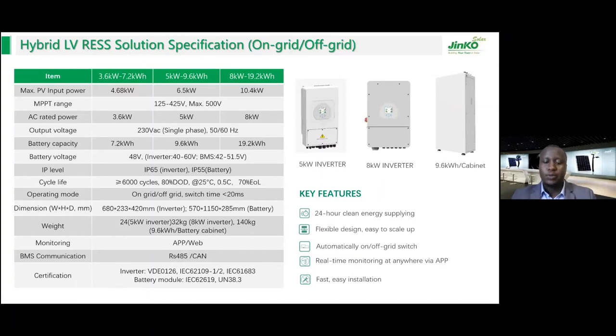With the solutions, that means this will be easy to install because these are more of a plug and play. And what is also interesting is the switching time between the off-grid and the on-grid mode: we have a switching time of less than 20 milliseconds. In terms of monitoring as well, we have a separate monitoring platform, either web or using an app. And this is the single phase solution.